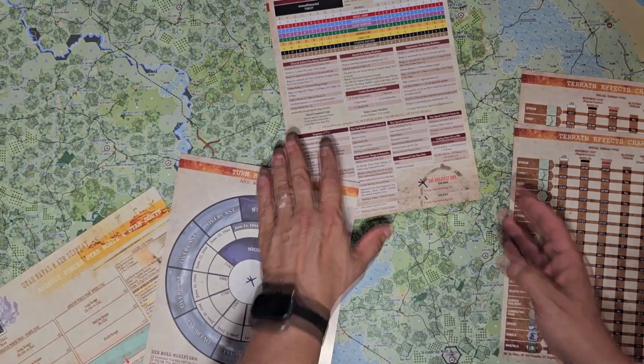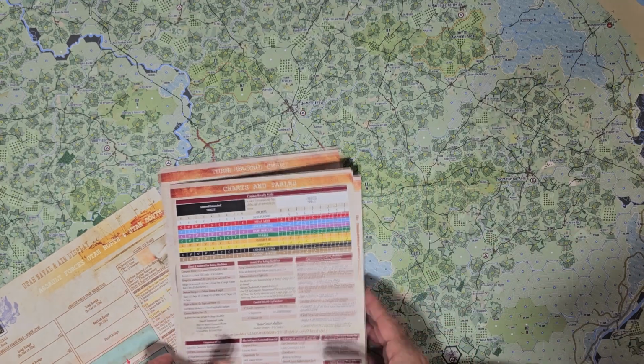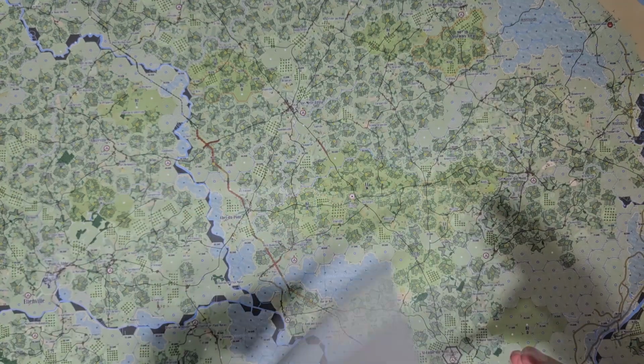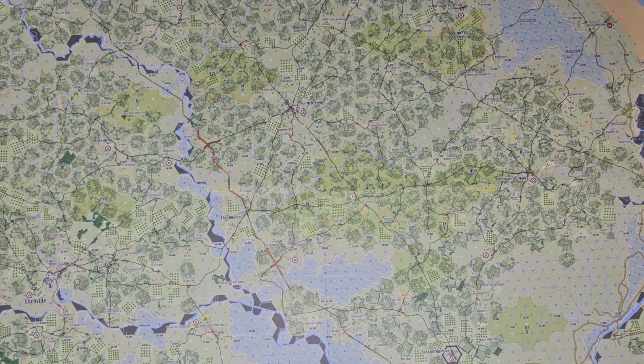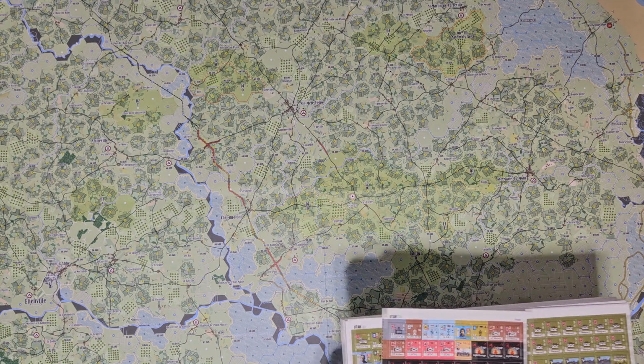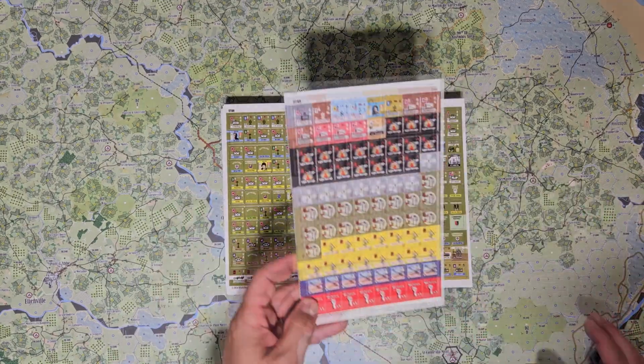And if you do so, you're probably splitting the map, so you're pulling chits out of 2 cups. This is a chit pull game system. It plays very well solitaire, by the way. And judging from the enormous quantity of scenarios in here, I think you will certainly get your money's worth if you play this. So, counter sheets.